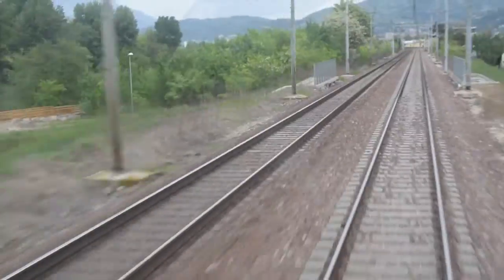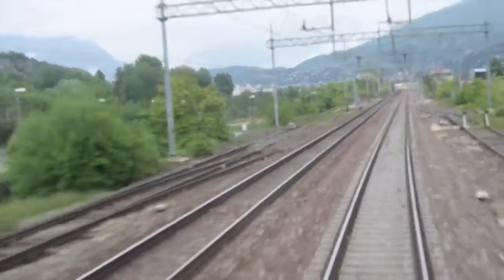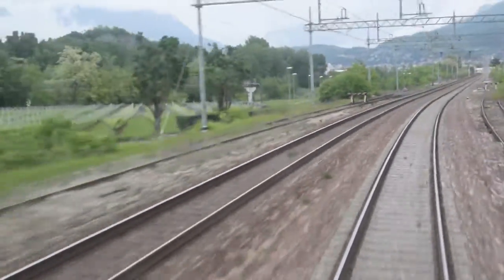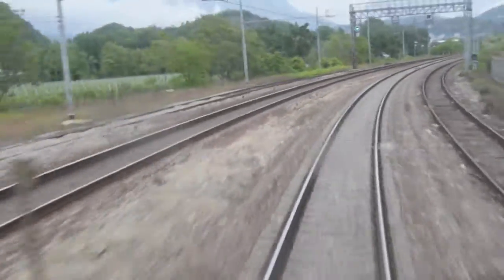I have no idea how fast we were traveling. This is not a high-speed rail line, but I think it's probably either 90 or 100 miles an hour, maybe even 110 maximum. We're probably doing about 90 or 100.